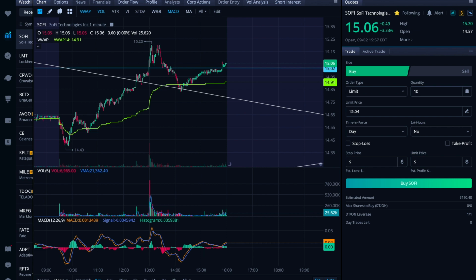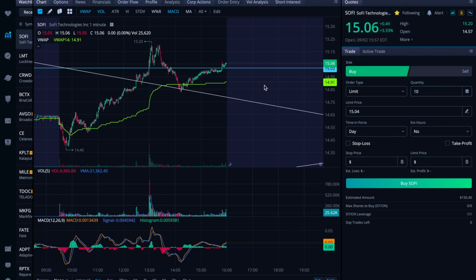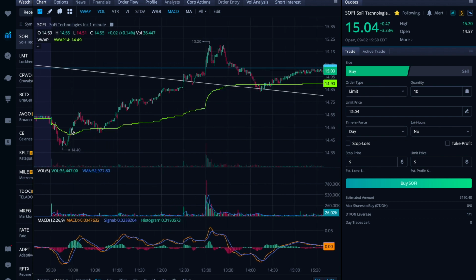Enjoy. All right, folks, here we are right at the closing bell, actually, on Thursday, September 2nd. We're going to take our daily look at SoFi. SoFi having a beautiful day today, as you see here on the daily chart. Had a nice dip this morning down to 14.40. Made the very quick run up to the VWAP. Was able to establish over, give it its first test, and then it was just run time.